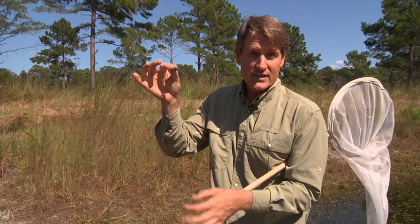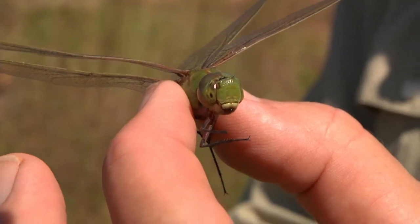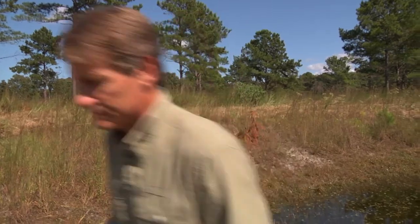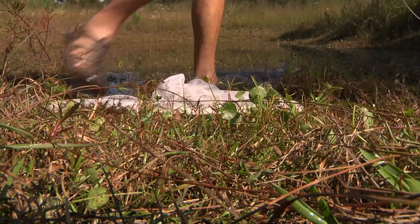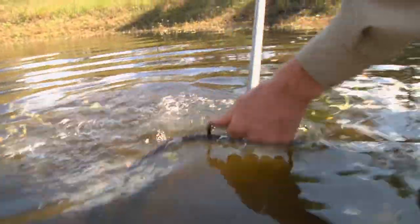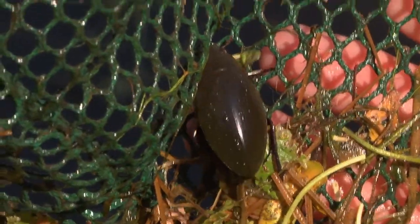They're predators at this stage, but when they're most impressive is when they're larvae, when they live in the water. I'll bet if we dip net around here, we can find some of these. Let me grab my dip net. Oh, here's something, and you can see him kind of running around the net here. Let me see if I can pull him out carefully.